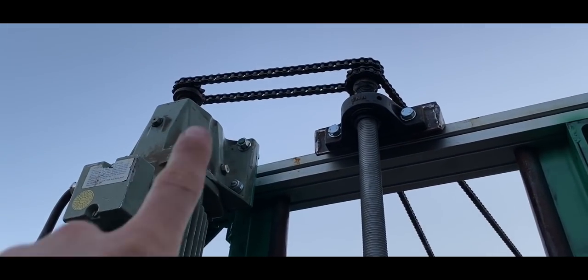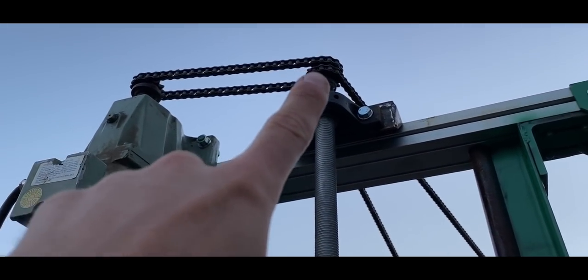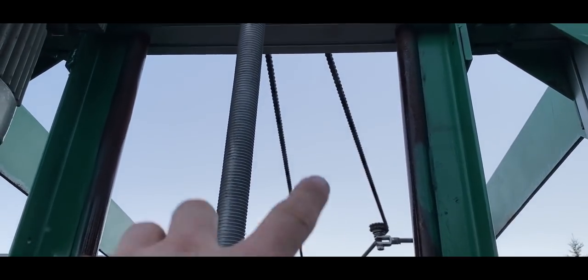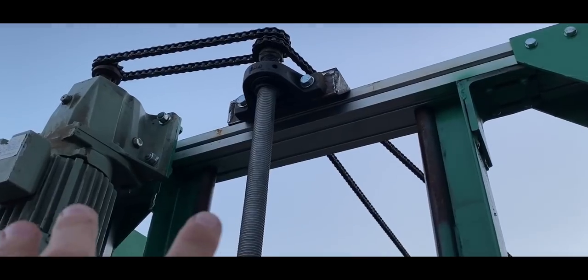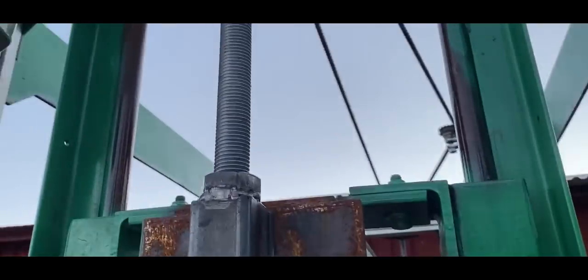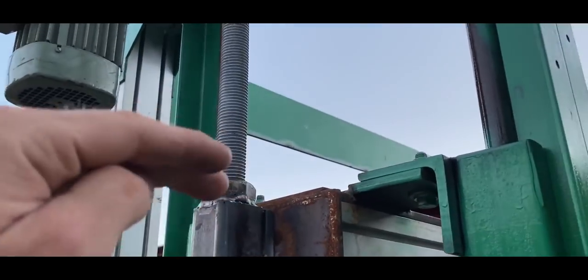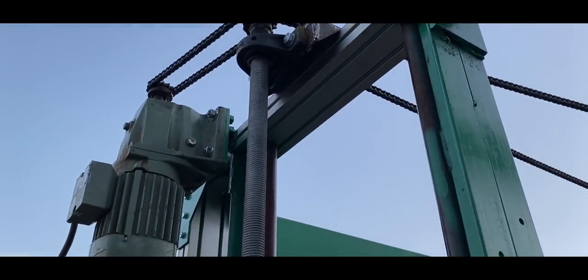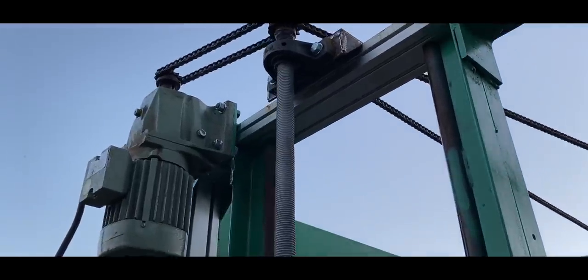5:53. Okay, so we got this motor turning this sprocket that's connected with the chain to the other side. The chain tensioner is what keeps everything in check. Hopefully now these two threaded rods will turn in unison and this thing will either go up or down. I do not know which way is what right now, so we'll just see what happens.